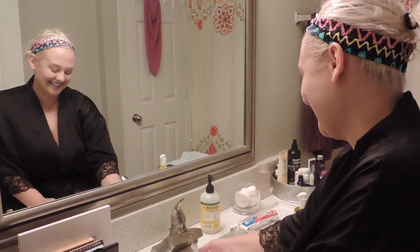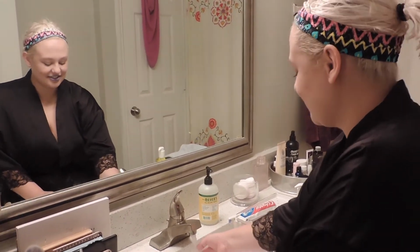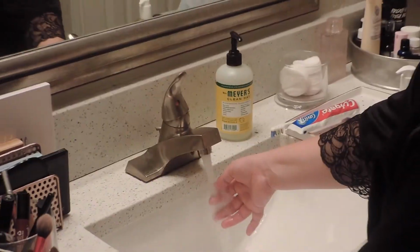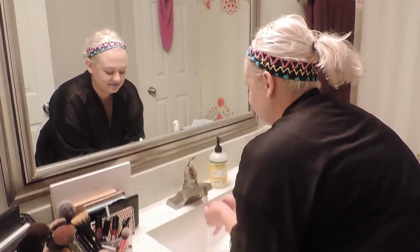Okay, so my first step is always getting my hair out of the way, putting a headband in, getting my cute clothes on, and my nice Target robe so that I don't get anything on my cute clothes. After that, you're going to want to get the water warm. You don't want it to be too hot or too cold because those are both not great for your skin. So a nice lukewarm temperature.